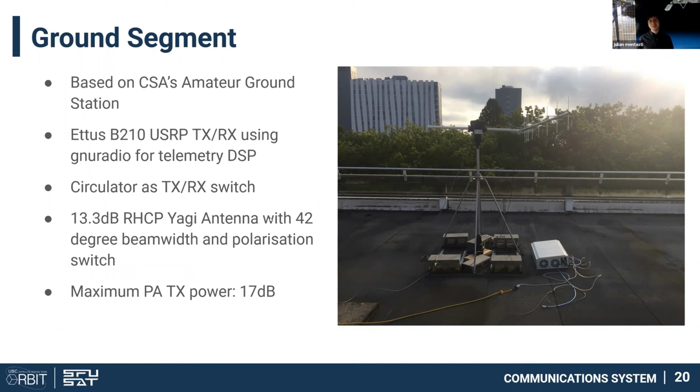Our ground segment is based on the Canadian Space Agency's amateur ground station, and it's going to be using a USRP TXRX using GNU Radio for telemetry DSP. We're going to use a circulator as a TXRX switch, and we're going to have a Yagi antenna. And our maximum PA transmitting power is going to be 17 decibels.